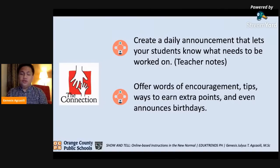If you are using Google Classroom, or any other kind of learning management system, like Edmodo or Canvas, those are things you can use. Even Facebook, if you have a Facebook group, that's also possible.